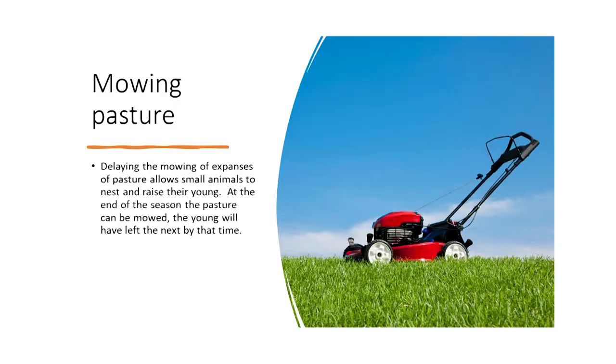Mowing pasture. Delaying the mowing of expanses of pasture allows small animals to nest and raise their young. At the end of the season, the pasture can be mowed. The young will have left the nest. That's supposed to be nest, guys, by that time.